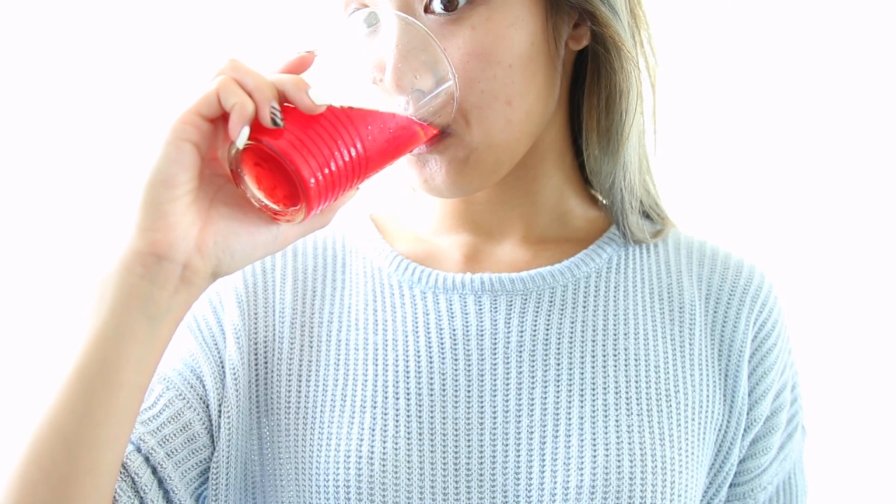Ever since I started eating lots of fruits and veggies, drinking lots of water, and eating fiber bars and things like that, I am able to poop a lot during my period, and that really helps relieve any type of discomfort.